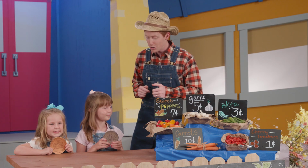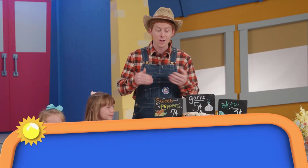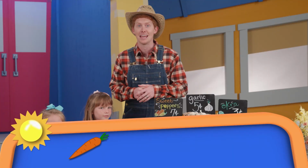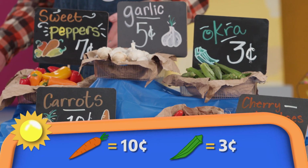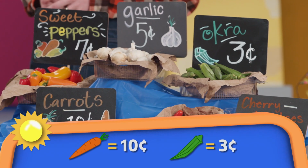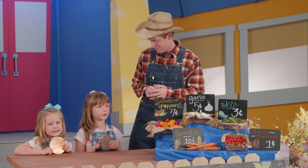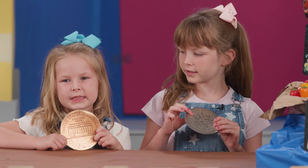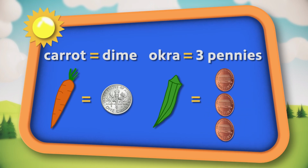Okay, Chloe, what do you think you want to buy? I want to buy some okra. You want some okra? Okay, and I would like to buy a carrot. So the carrots are 10 cents, the okra is 3 cents. So what coin would I need to buy here? That's 13 cents altogether. You would need 1 dime and 3 pennies. 1 dime, 3 pennies, because the dime is 10 cents. There's my carrot. 3 pennies for 3 cents for the okra.